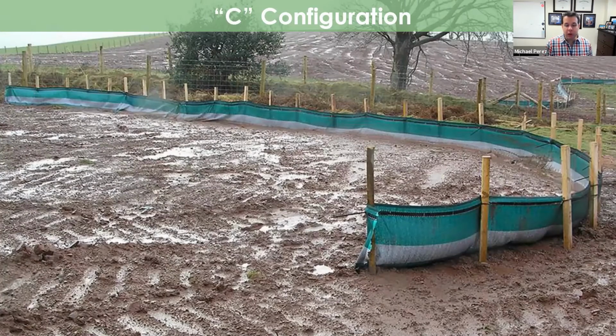In an example of a J-hook configuration here, you can see the ends of that silt fence have been brought up so that you don't have water flowing around the edges of the silt fence configuration, and you're confining all the storage to the front of that silt fence.